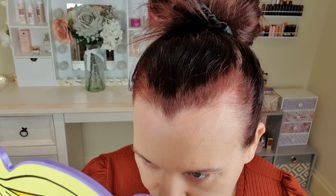See, I'm biased because I'm more of a BB cream person than a foundation person. I just find that foundation always looks heavy on my skin anyway, but it does look a little bit cakey. And I did prep my skin with a primer and a moisturiser, the same one that I always use, but it does look a little bit drying. But yeah, we'll see as the rest goes on, it might change.